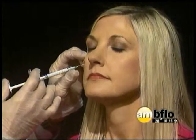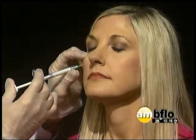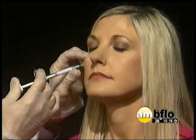And one more spot here. Yeah, you see it instantly. You're going to see it right away. And this is now going to last for months. Okay, so now what I'd like everybody to look at, and all I do at this point is a little bit of just a gentle massage in there.